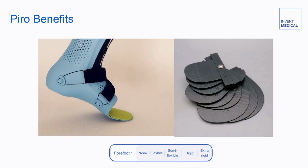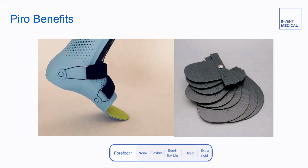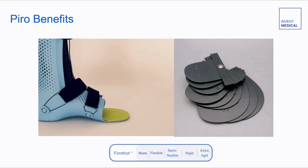Also, in 3D printing we can pre-select material stiffnesses, which we give in this example for our configurator kits to our customers, where they can pre-select the thickness or the softness of the forefoot flexibility. And our algorithm recalculates the flexibility of the sample to the patient's needs: weight, activity grade, foot length, and so on.